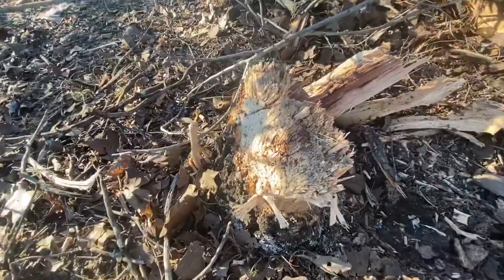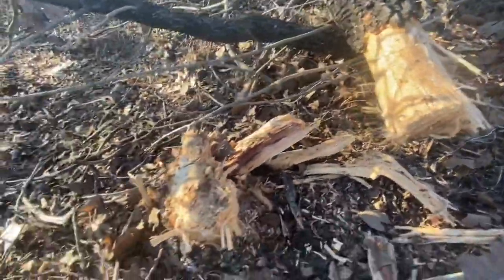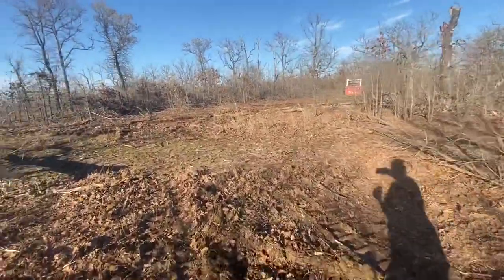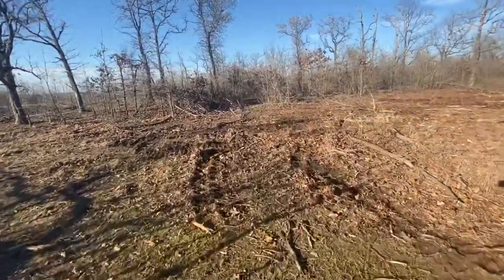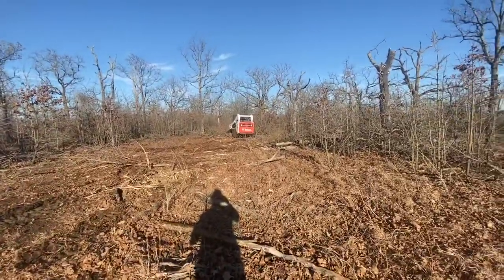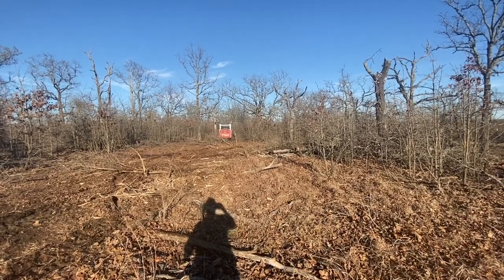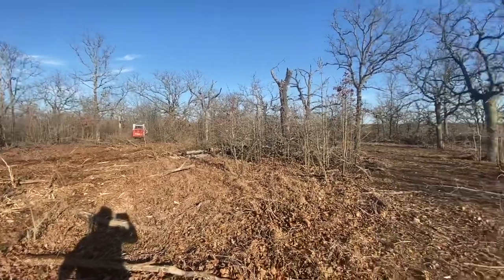Shreds it. That's gotta be at least a 6-inch tree. Shreds it, cuts it off. Love that thing. So this was all scrub oaks right here that he just took out, and as you can see, he's clearing area for the goats so they can have more area to roam around and allow green grass and weeds to grow instead of being shadowed by these little bitty scrub oaks.